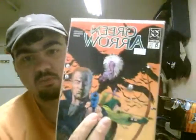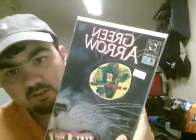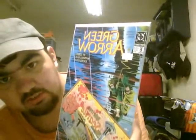This is number 15. Cool cover. I always like this dude's art, and I like the vultures in the background. Number 18. This cover is not as cool. This is probably the worst cover of the ones I picked up, but it's alright. Green Arrow number 14. This is actually a really cool cover. I like how he's in the cat's eye or whatever. That's awesome. Green Arrow number 16. This is another really cool cover. I like the whole reflection thing. It's pretty cool.